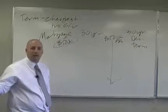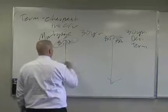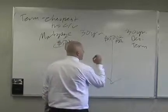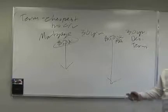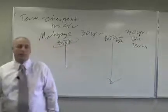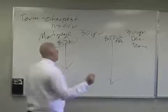However, that's okay. That's what it was created to do. Because when I get my loan, as I make my loan payments, what happens to my loan balance? It goes down. So this is fine because I purchased this decreasing term policy specifically for one reason, and that was when I died, I wanted it to pay off that mortgage. I don't want to leave my surviving spouse with any mortgage payment at all. I want them to have the house free and clear. So this protects me, number one.